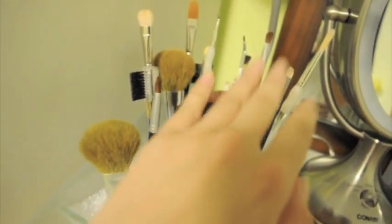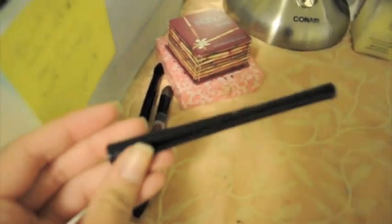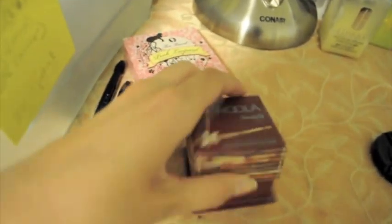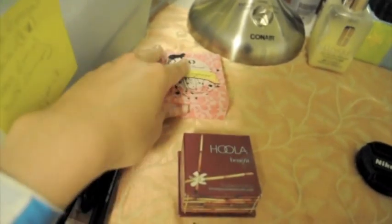I like my Lorac, and I have some Bare Minerals. Just a random assortment. And then here I have some double-ended brushes that can't go in there, obviously. And I just have my e.l.f. liquid liner, which I use every day, and I just don't want to put in there. And then here I have my Hoola bronzer. And then I have my Too Faced Pink Leopard bronzer or highlighter, whatever. I just keep it there. That's just my camera thing.